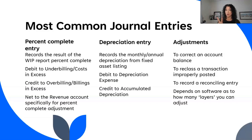The second most common journal entry is a depreciation entry. Because we really don't have a way to record depreciation naturally through most of our software, we typically have to use a journal entry. On that journal entry, you're going to be debiting depreciation expense and crediting your accumulated depreciation. We've got other videos that talk about depreciation and fixed assets, so you can certainly check those out. For today, we're just talking about journal entries.